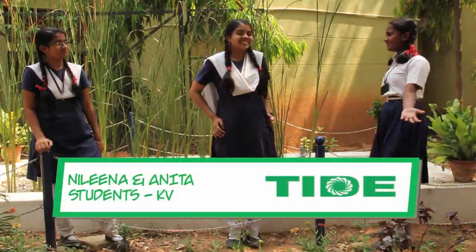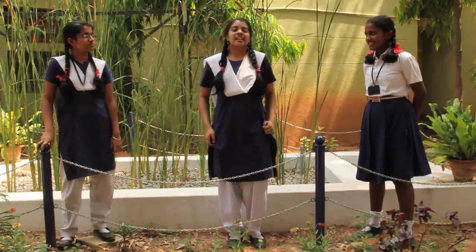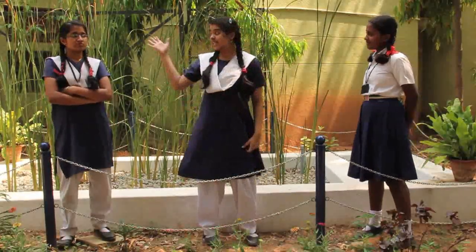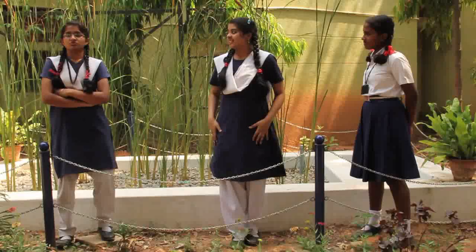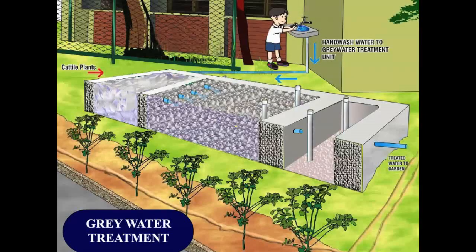Hey guys, nice to meet you. This is a great green technology, the conversion of domestic grey water to green. Here, the water from the wash basin comes and gets collected in the reservoir, and then it comes to the distribution chamber where the water is channelized and goes to the root zone.